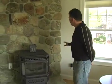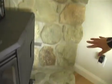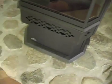What we've also done is all of these stones were collected on site. So this entire mantle will absorb the heat of the stove while it's operating and will continue to radiate heat even after the stove is turned off.